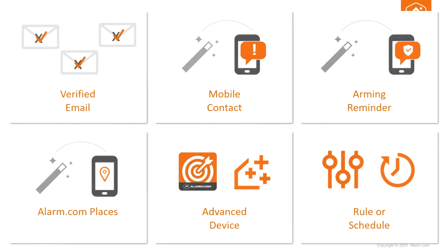If you think about how you become aware of activity at your property, being notified through email and through your mobile device are the two main ways that you're probably going to be notified about activity while you're away from home. So having an email that is verified, that is a legitimate email, is one of those steps, and then adding a mobile contact is the second one, so that we can send push notifications or texts directly to that mobile device. So tell me what verified email means.